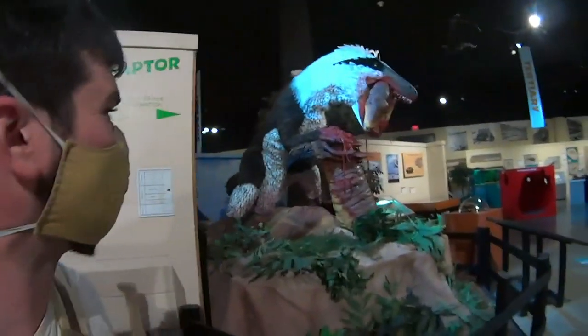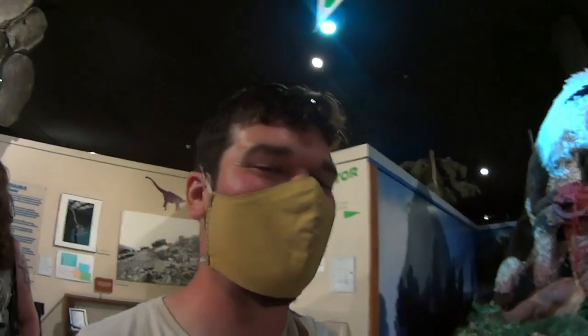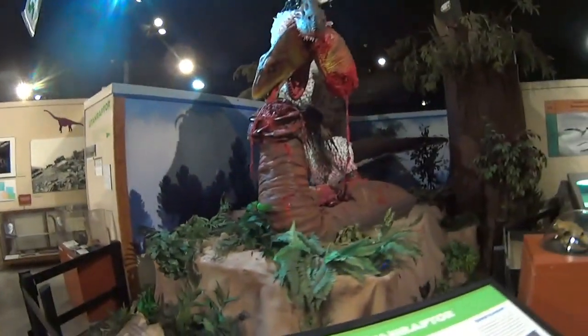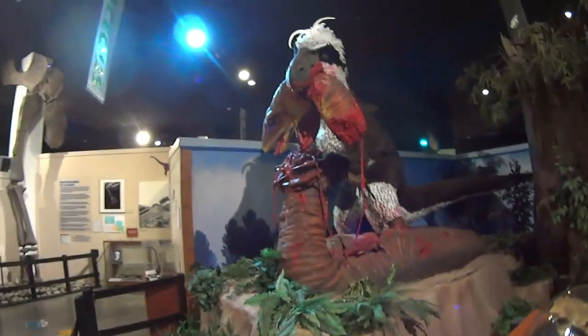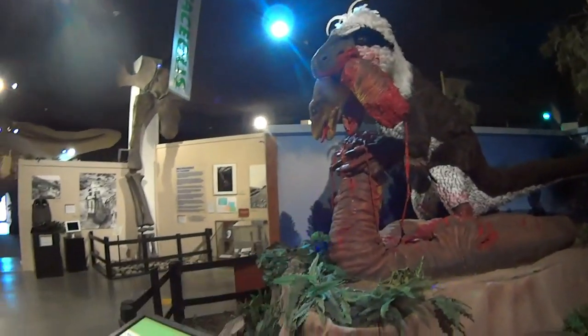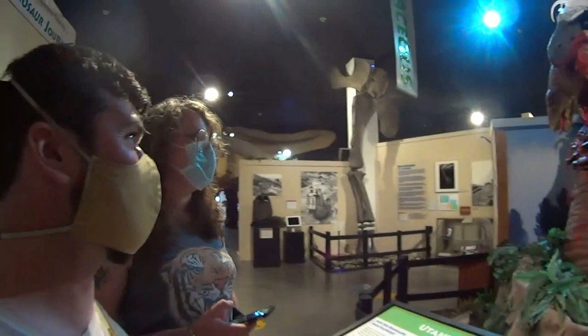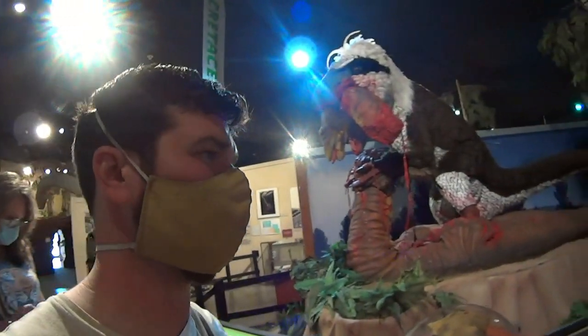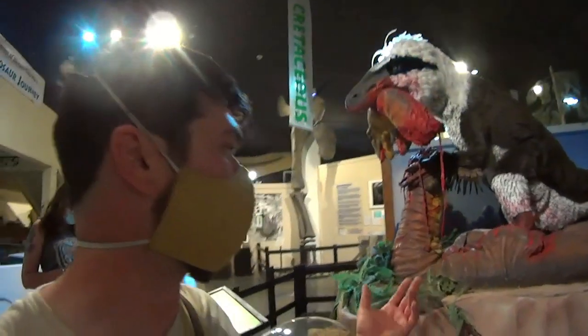Now, before we go off into here, I was really happy to see this has been updated. It's a little grizzly right here. And this used to move. I guess it doesn't anymore. This didn't used to have feathers on it. The last time I was here back in 2014, it was just all scaly skin.